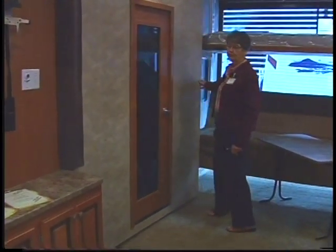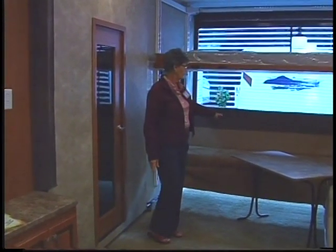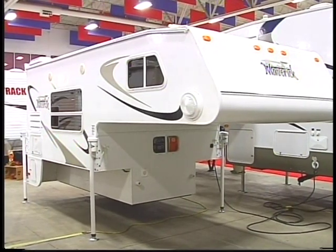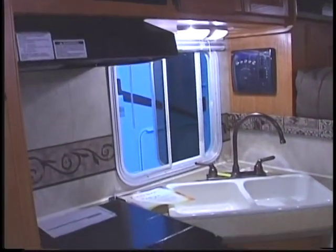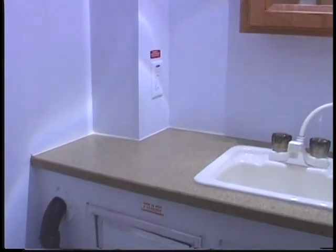One of the best features is that it has a wall that will close off the toy area so that you won't have to smell the fumes of the toys when you're camping. The other one I'm going to show you is a Palomino Maverick 8801 pickup camper that will fit on a short bed or a long bed truck and has all the amenities of a travel trailer.